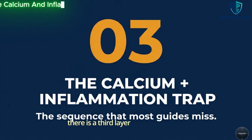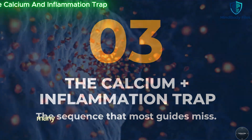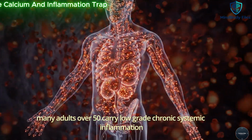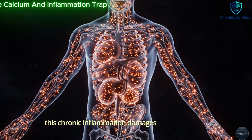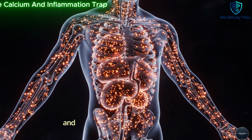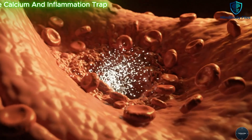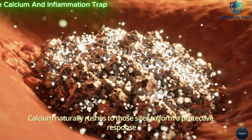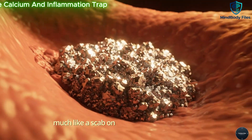There is a third layer to this picture that very few supplement guides address. Many adults over 50 carry low-grade chronic systemic inflammation. This chronic inflammation damages arterial walls, and when arterial walls are damaged, calcium naturally rushes to those sites to form a protective response, much like a scab on skin.